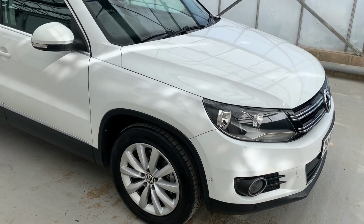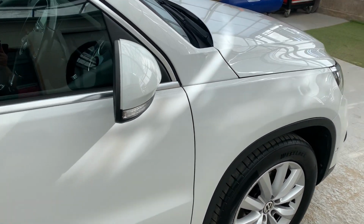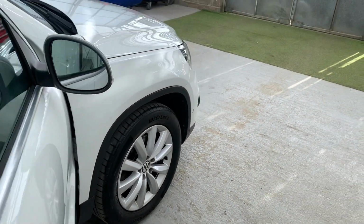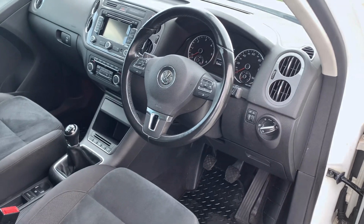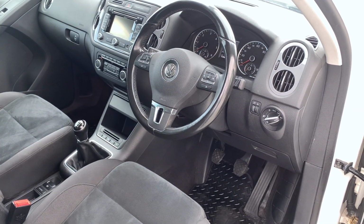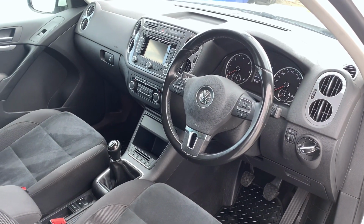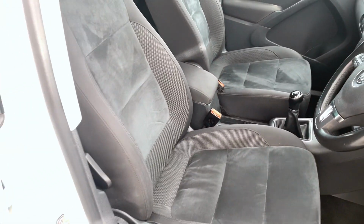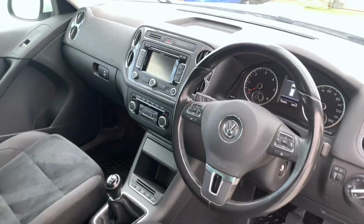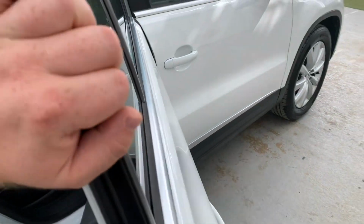Tyres are all in good condition, alloys are all in good condition as well, no major marks on them. Same with the bodywork, a couple of little stone chips, but it really does look good. Inside, you've got DAB radio, satellite navigation, Bluetooth, steering wheel controls, parking sensors front, rear and side. And it's all looking in really good condition. Aircon's blowing out nice and cold as well. It's a 2-litre diesel, 6-speed manual.